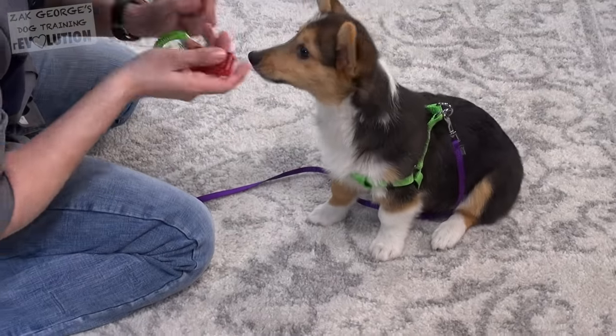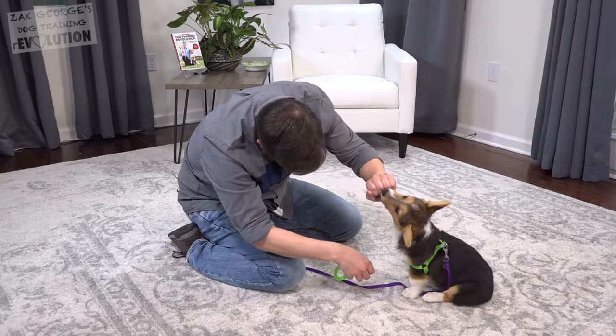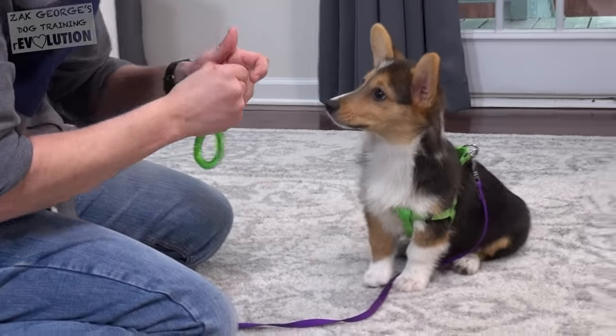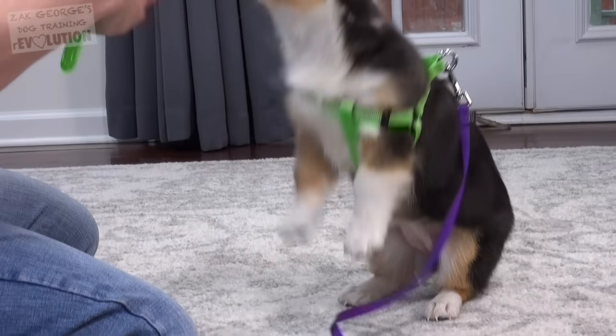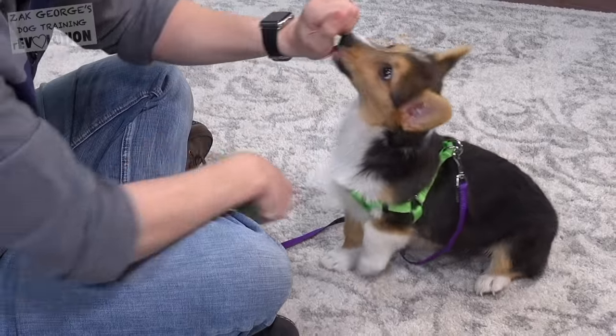Let's try the other paw and see if we have luck with it. Oh, look at that, did you see that? I'm gonna distract her a little bit. Whoa, look at that right there, okay. So we went a different angle there and I just kind of put the treat at her nose as if to get her to lift up a little bit. Yes, good job. And when she lifts both paws up, I still like that, but that's not what I'm teaching right now, so I'm going to ignore that.